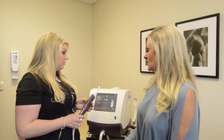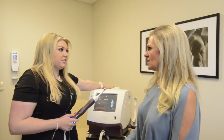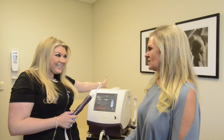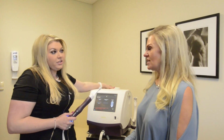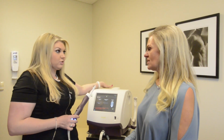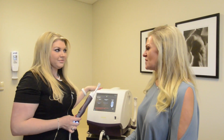Amazing. Also, what's great about the Viveve is there's cryogen. So as this is heating the underlying tissue, it's cooling simultaneously. So no injury or burns? No, not like any other laser out there. This is the only one that has the cooling that has no risk of a burn. That's great. That's why I chose Viveve.